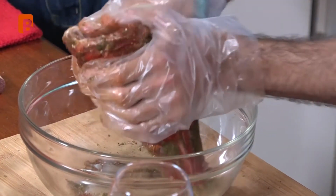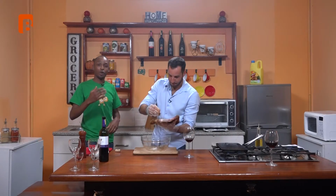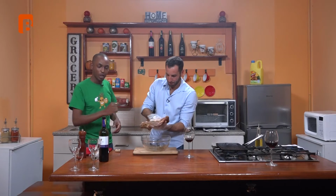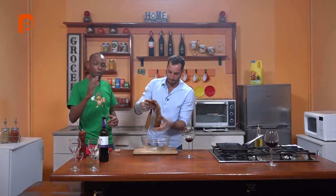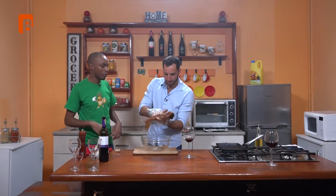Now, one particular thing I can also share with you when it comes to marinating or seasoning meat, you can also alternatively cut a few incisions on the surface of your meat, and this will help the flavor to penetrate all the way to the inner part of the core.